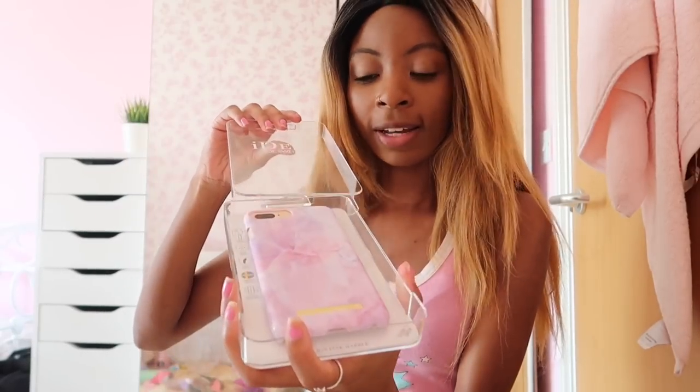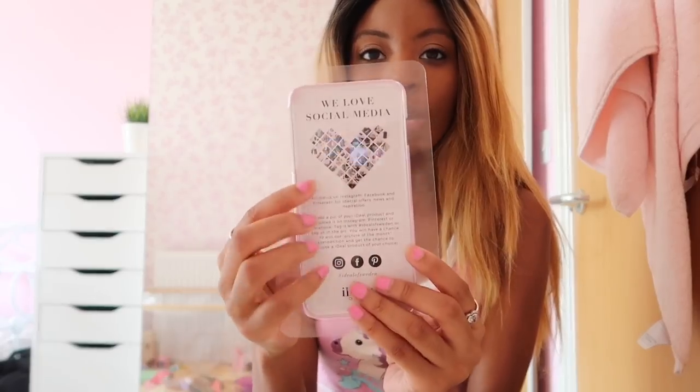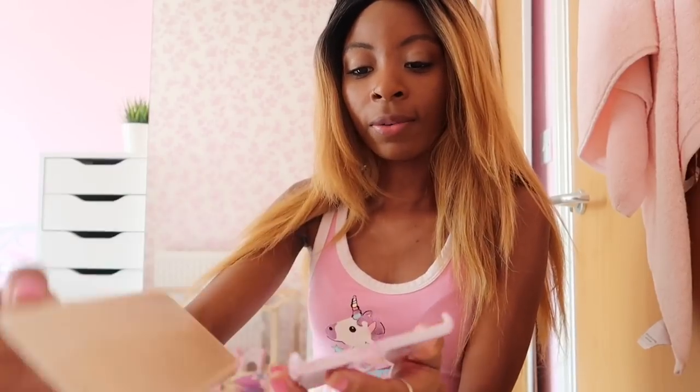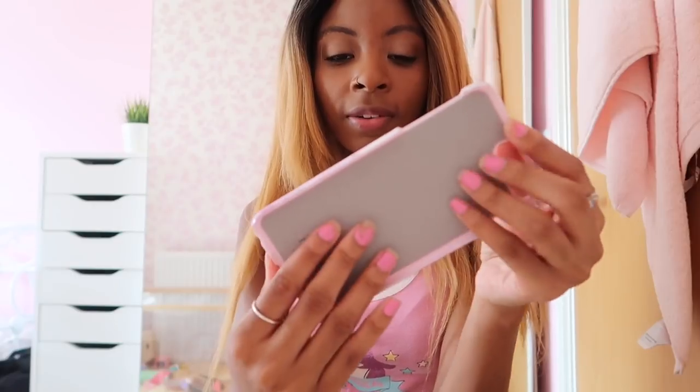I got a chance to pick a phone case, so obviously I chose the pink one, and this is just a pink marbled case. This looks amazing on my phone. I've just put it back in the packaging so I can show you how the case arrives. So you basically just slide it out like that. It's so cool. And then you just take the case out, and there's a bit of plastic on there, and there's their social medias, and you just take all of that out. And then inside is a really nice soft velvet material.